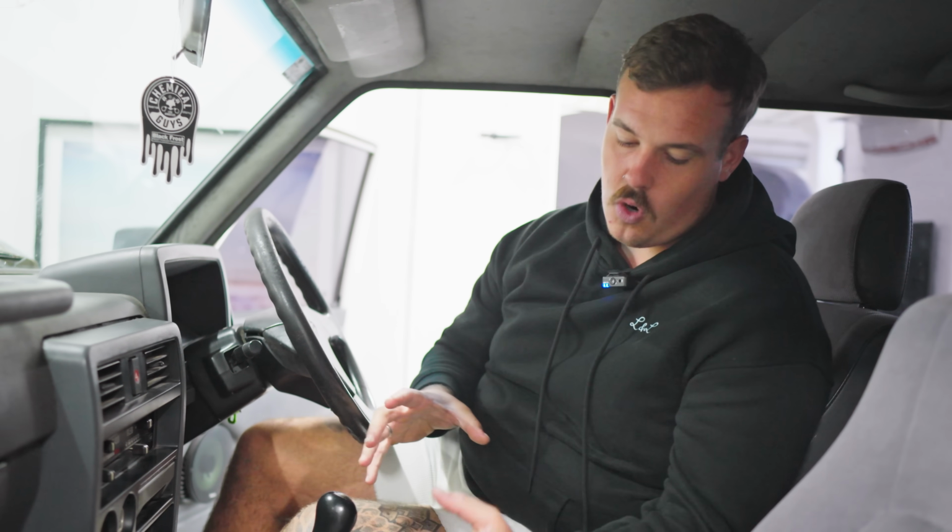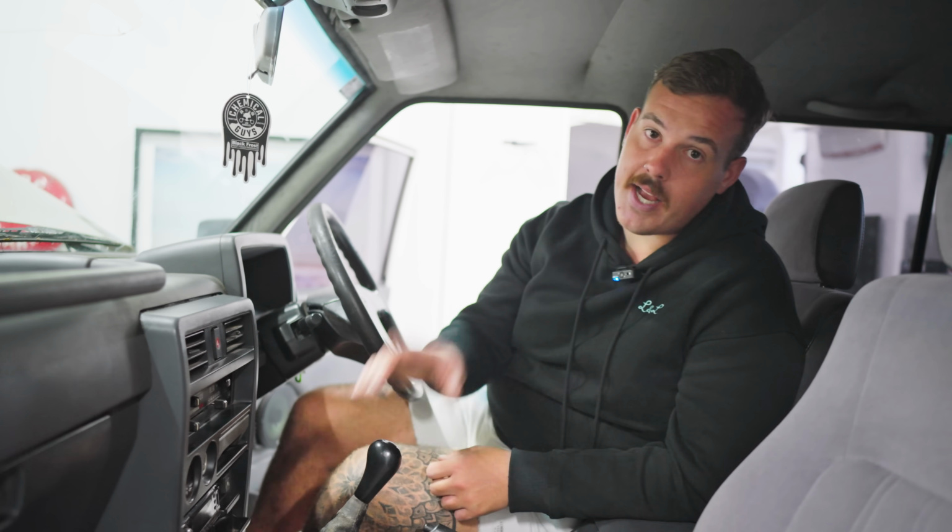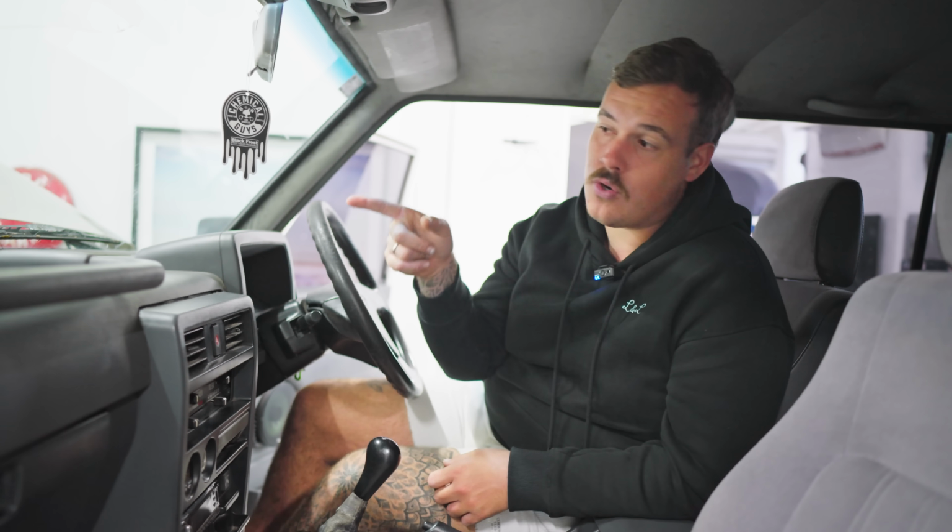Anyway, let's talk about the cabin in here. 5-speed manual made it up to that TB42. Will it be going in the bin? Will it be getting a turbo?